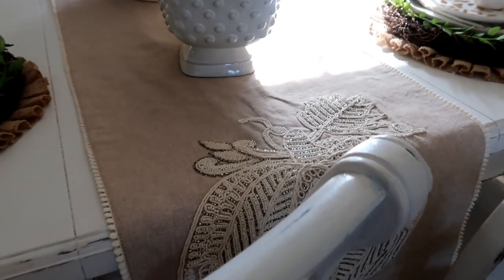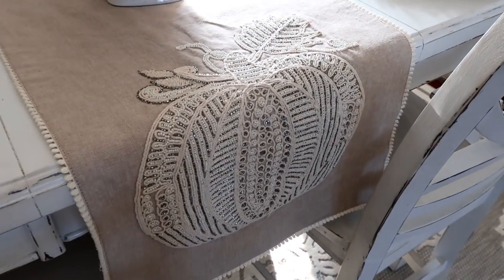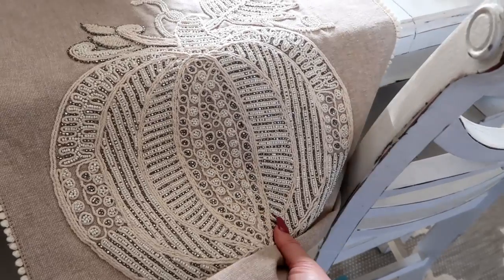And then I just love this table runner. I got that at TJ Maxx this season. And it's just so pretty and shimmery.